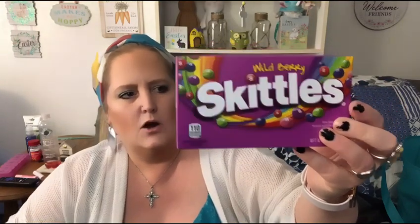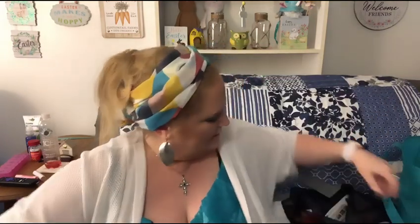And Trace loves the purple Skittles. Well, I shouldn't say he loves the purple Skittles, but he had been talking to me about it. He's like, I don't know why I never get the wild berry, the purple Skittles. So I had gotten him these for Easter. All right.